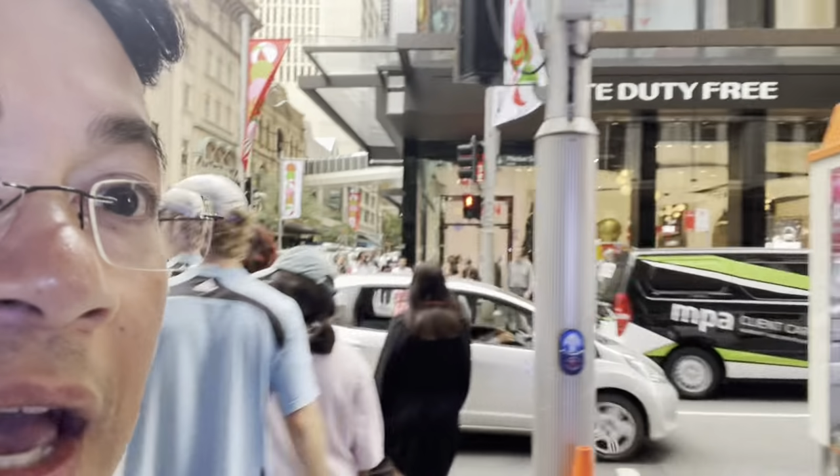This shopping area is really busy. There's so many people. It's crazy. It reminds me of Market Street in San Francisco, and ironically, it actually is Market Street. So we're in Australia trying on some UGG boots.